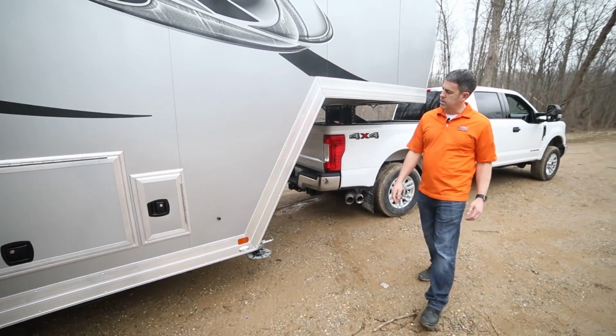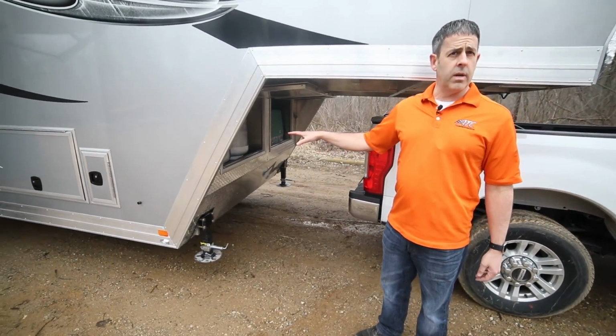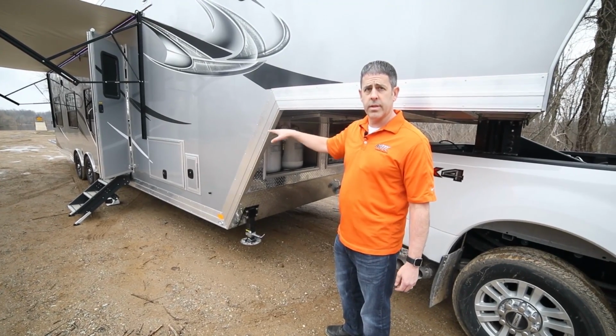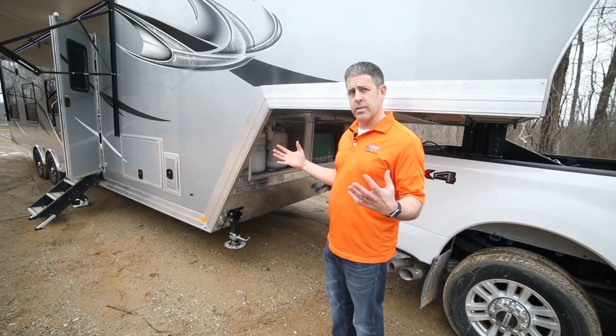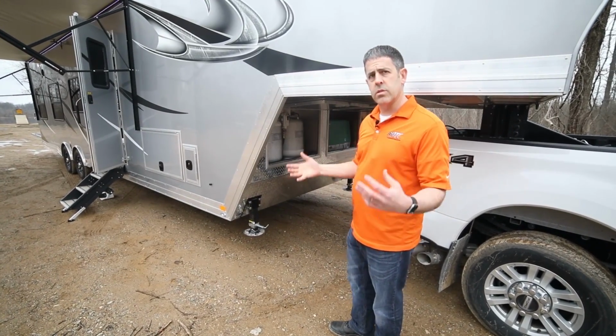We're gonna look in here. Our standard units are gonna come with power jacks in the front. You can upgrade them to an auto level system. We do have auto level on this one. On this first one, we had electric jacks. We are gonna go to hydraulic jacks, so you'll have a big beefy jack system. So, just lessons learned on the prototype.